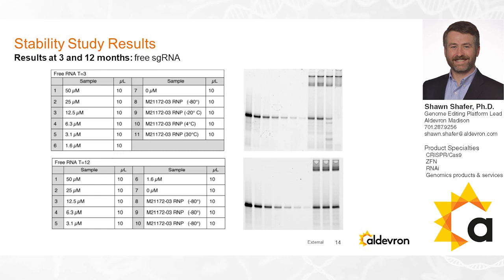We intend to conduct these studies for up to 2 years at -80. I look forward to getting to present those results in the future, and hopefully they will indicate that RNPs can be stored for longer term with no deleterious effects.